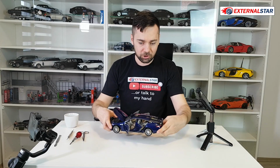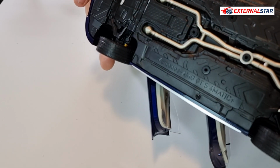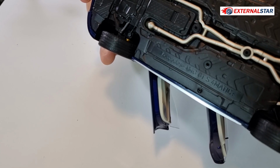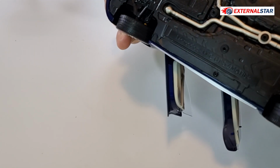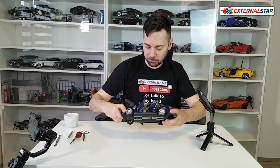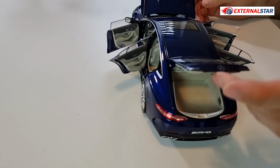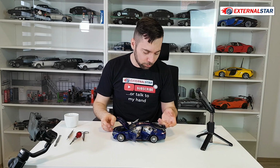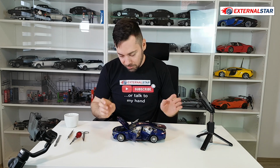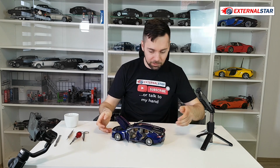Now let me also show you here the undercarriage. So yes, we see this Norev, some pipes here. It's not that bad, I would say. It's not completely flat. We have also the suspension, as I said, we have the springs there. That's nice. But this is the only problem here. So definitely not 10 out of 10, but I will give it really a high rating. Let's see later. Okay, good.